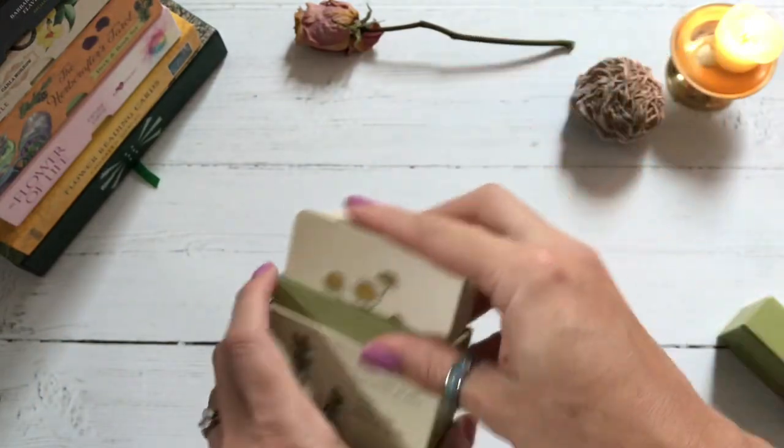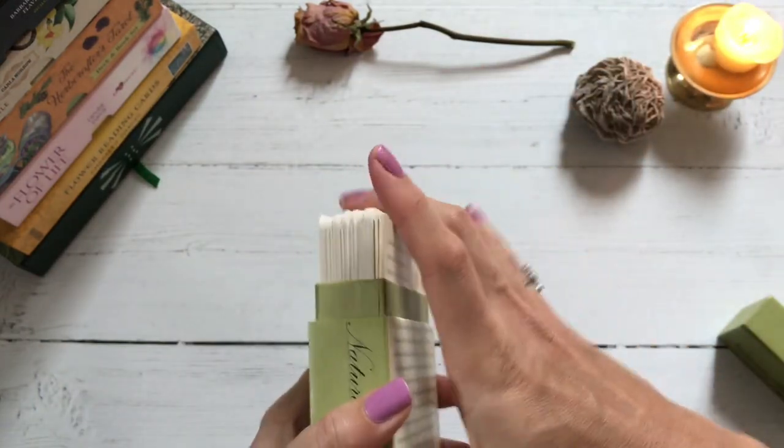Okay, and then moving on to our next deck.